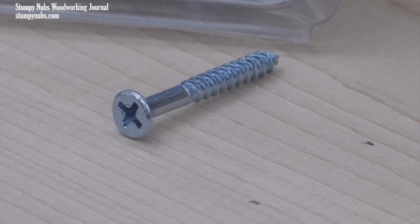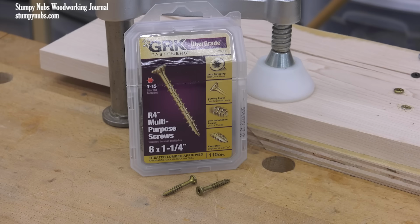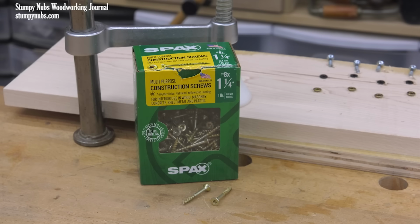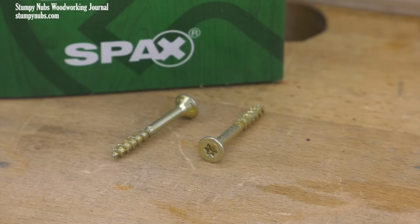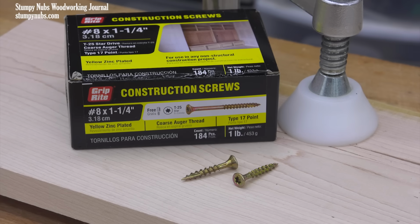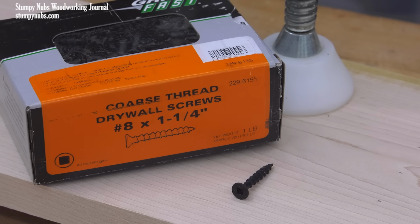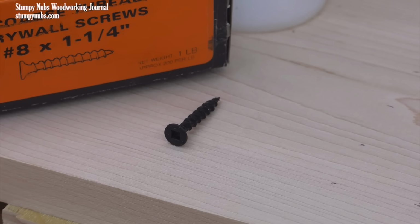They're 7.5 cents each. Next in line are GRK Premium Multipurpose Screws. They're 6.8 cents each. Then comes Spax Premium Construction Screws at 4.6 cents each. Then standard coated deck screws at 4.3 cents each. And the least expensive are the standard drywall screws at just 2.5 cents each.